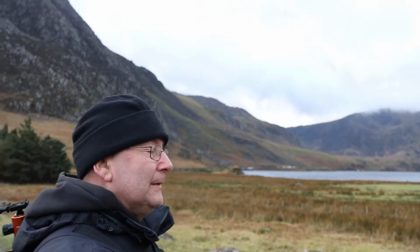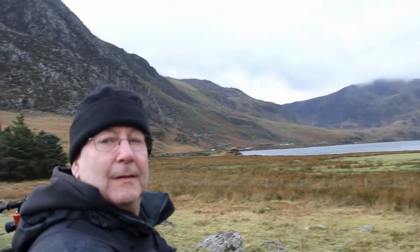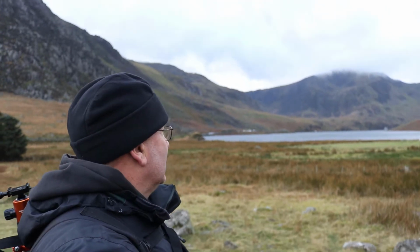Well, here we are at Llyn Ogwen. The views are just stunning. Just have a look at that. Well, the weather's not brilliant. It's a dense, thick cloud. But we'll get some moody shots from here, I think.